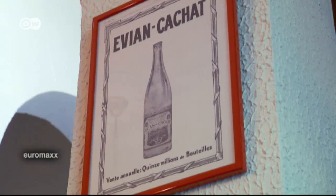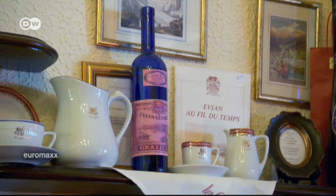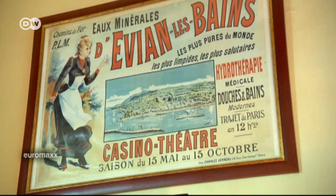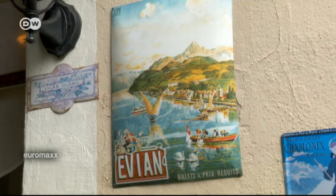For centuries, the waters of Évian have been said to contain healing properties. The water contains relatively few minerals and is thought to be well balanced. Reports of the water's medicinal benefits date back to the early days of the French Revolution. In 1789, Count Jean-Charles de Lézère, who came from this area, suffered from bladder stones, which in those days couldn't be treated.